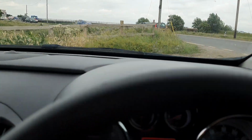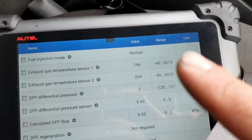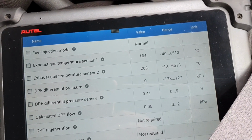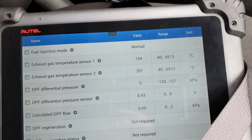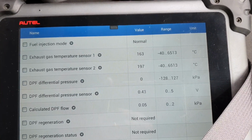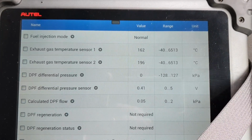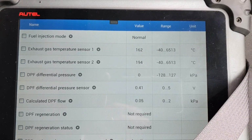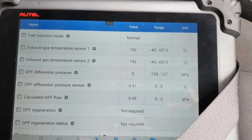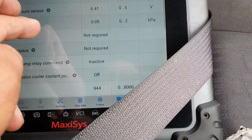I'm at the end of this road now. Yeah, the regeneration is finished. So at the top, fuel injection mode was saying regeneration active. Then it changed to homogeneous injection something, and now we came up to normal. Temperatures have gone down. Exhaust gas temperature sensor 2 was around 680 degrees, so it was definitely doing a regeneration. And regeneration status, everything is good.